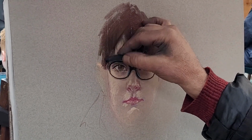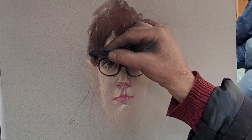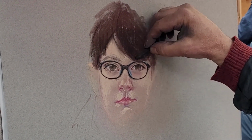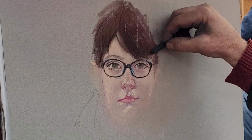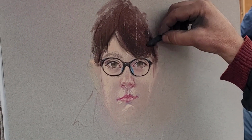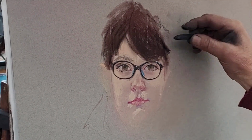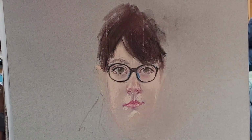Children are not easy, but this young man is posing very well. He's very quiet, a very nice tempered chap who's really giving the artist 100%.